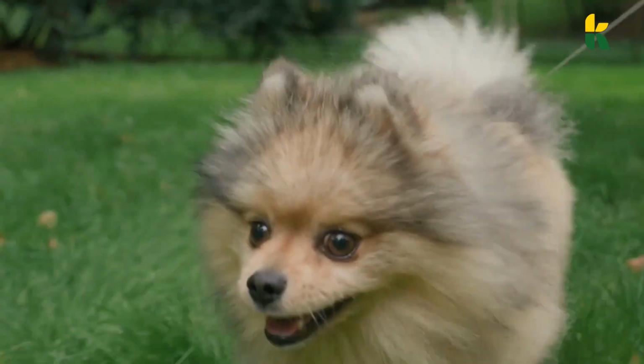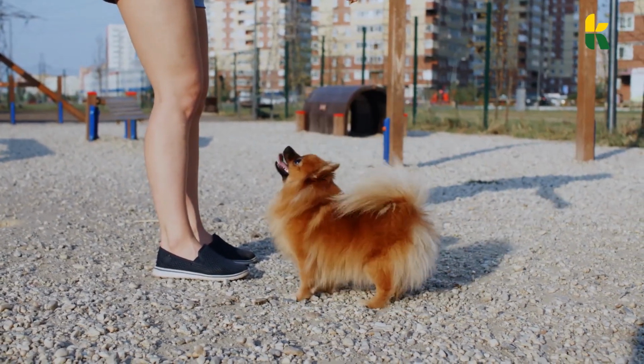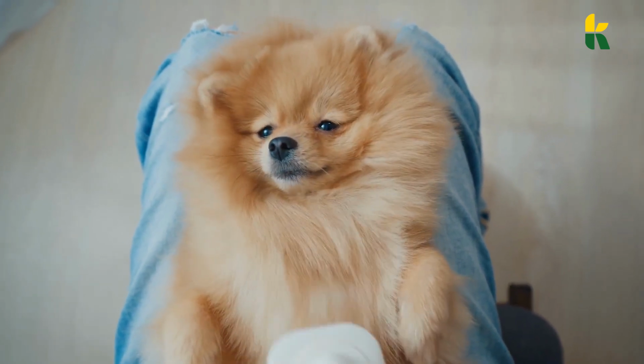Another great thing about Pomeranians is that they're very intelligent and can be trained to do all sorts of tricks. However, like many small breeds, they can sometimes be stubborn, so you need to be patient while training them. Oh, and if you're thinking about getting a small Pomeranian as a pet, set aside a budget for regular grooming.